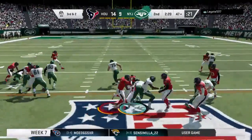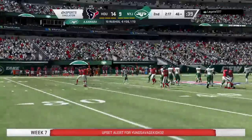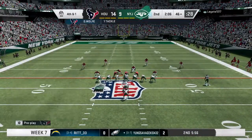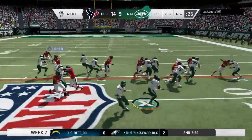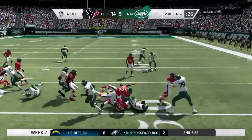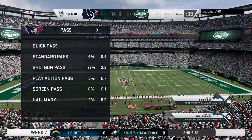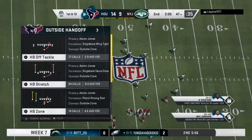A 10th carry for Kamara. And I don't think Kamara got there. Looks like they stopped him short. He needed 2. He got 1, and that's going to leave him with 4th down and a yard. Here we go with Kamara. And he's not going to get there. Might have even lost a yard. 2 minutes remaining in this first half of football.